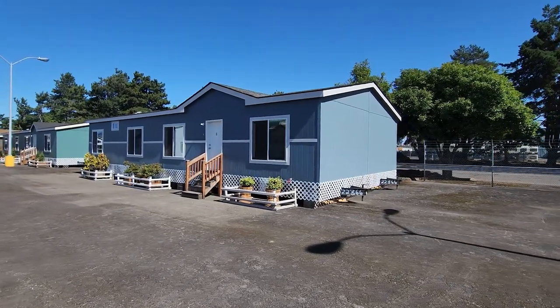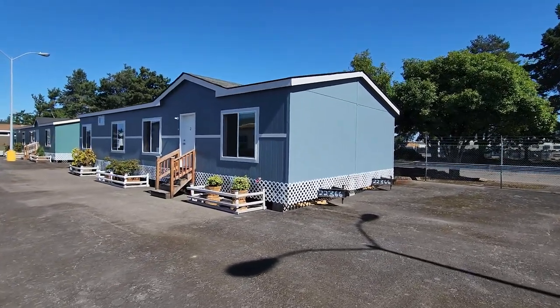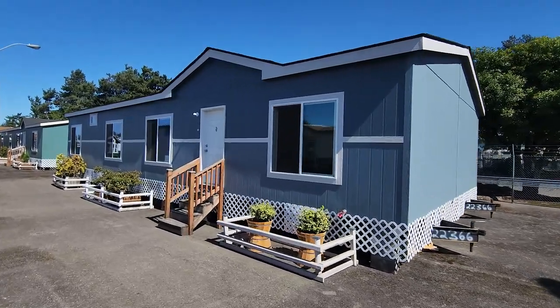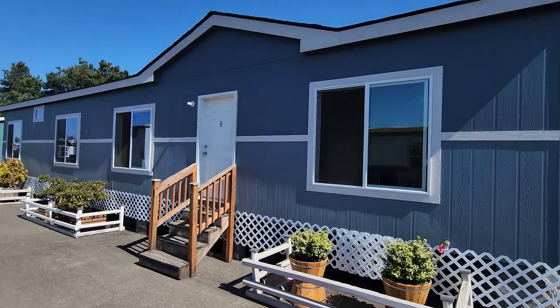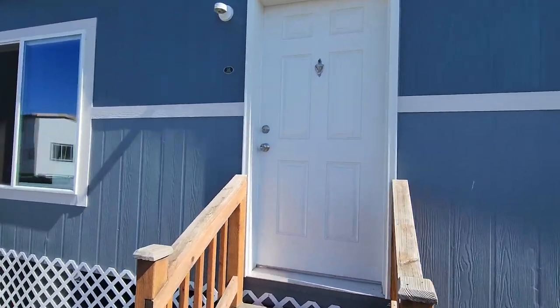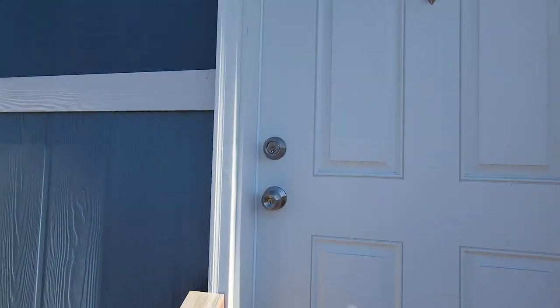And we're going to take a tour of the Evergreen EV28583F built by Fleetwood Homes Woodburn. Now this home is a 3-bed, 2-bath, and it sits at 1,546 square feet. Let's go take a home tour.